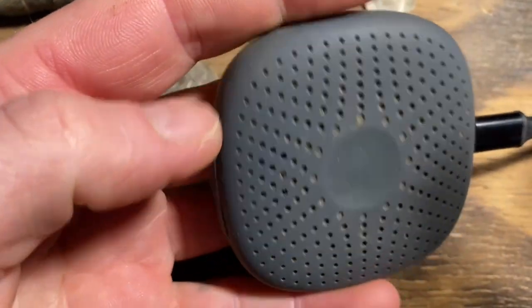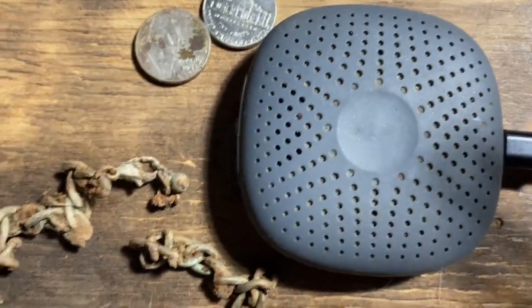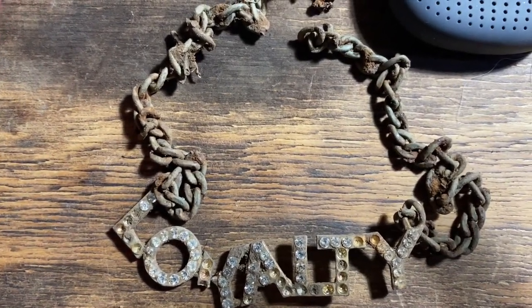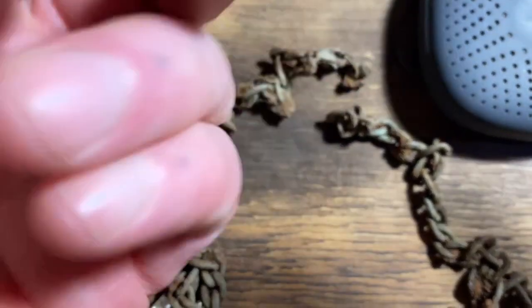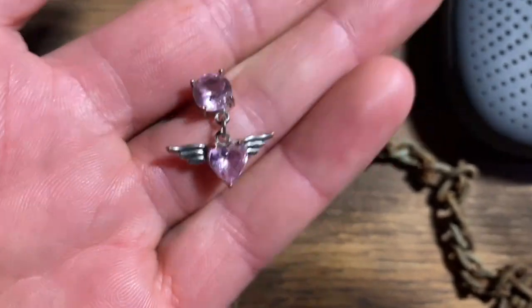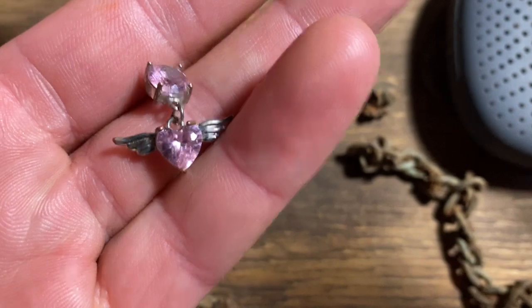Yeah, the speaker thing is plugged in. I don't know, the lights were on earlier. You can't see them now. Let's try that again. Anyway, yep, we got the loyalty bling necklace thing there. And then we found a penny, and then this little heart with wings. That little purplish pink stone. Those are the only two things in that tot lot. I had to run in there really quick because there were kids in the park.